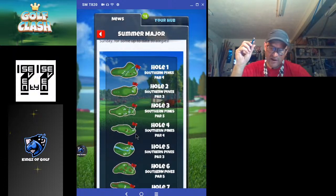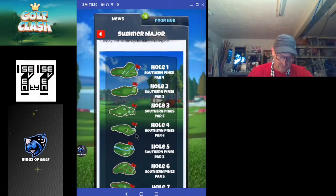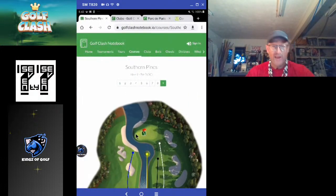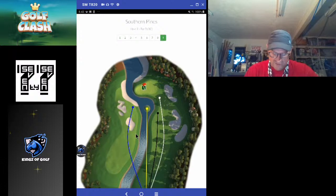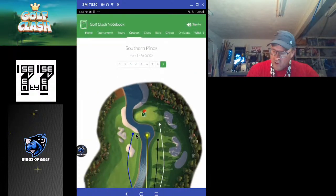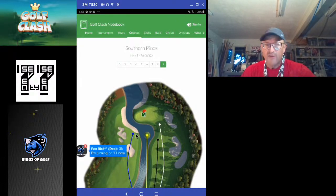Hole number 1 is going to be hole number 7 of the Southern Pines course. So if you use Golf Clash Notebook, which why wouldn't you, even though they haven't updated it since the winter major back in February or early March, it's still relevant. So hole number 1 of the Summer Major is going to be hole number 7 of Southern Pines. And this hole has been changed, and I've got images of what the changed holes look like.